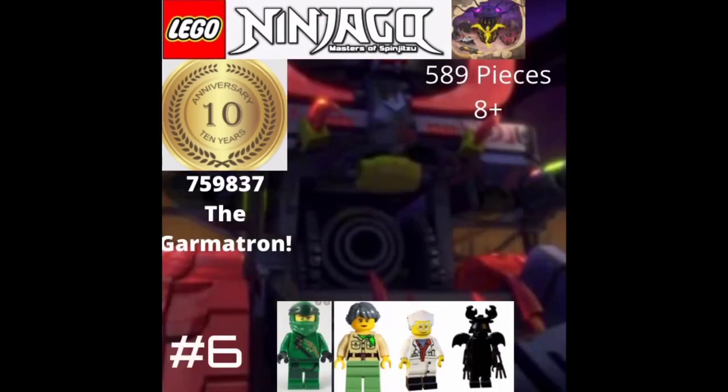For the number 6 spot, we have the Garmatron. And the Garmatron will most likely happen, hopefully. I'm not gonna say it was a popular set back then, but it was a really good set. And they haven't made any Stone Warrior vehicles, and I think this is our second season. No, I think this would be the 3rd season 2 set. Don't quote me on that. Just don't, because I don't really know. I need to look at the set skin.